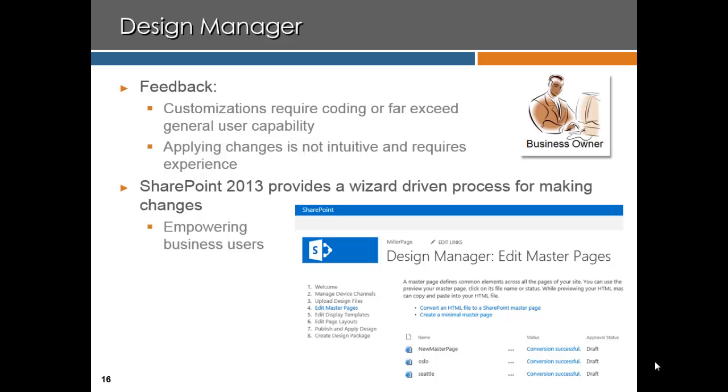Back to the Design Manager, as I mentioned, for the developers, this provides quick site branding, but this also empowers business owners to do the same. So now customizations can be performed without requirement of coding, and can be done with basic general user capabilities. This is a big process for empowering business users, and if you see at the bottom, the 1 through 8 steps represents the wizard-driven process for the Design Manager of editing master pages.